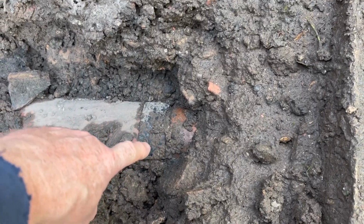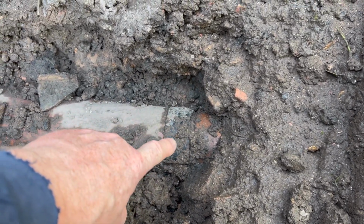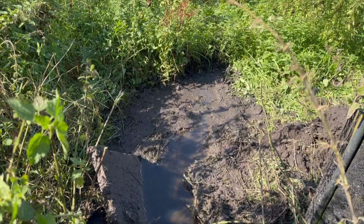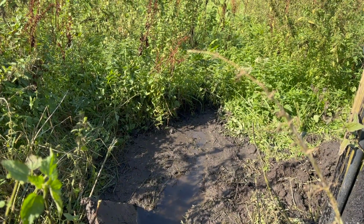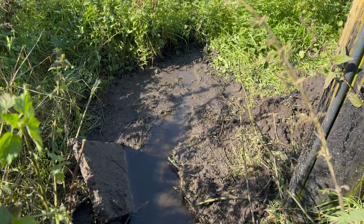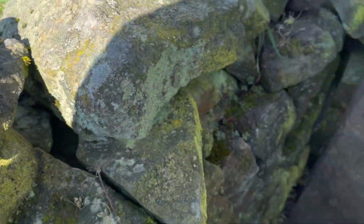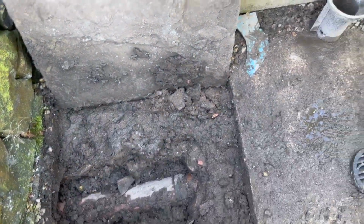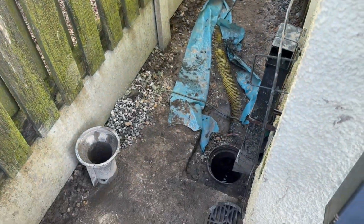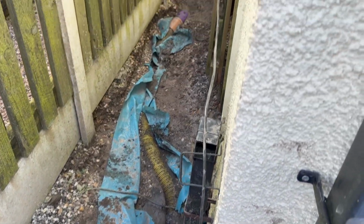So the plan for today is, this pipe's dodgy anyway. It's just held together there with a bit of tape. I'm going to replace that with plastic through the wall there, continue it away from the house, and then make a soakaway there where all those nettles are. So that's the job for today, because everybody's sick of the smell, especially our lovely neighbours.